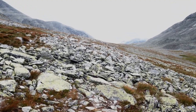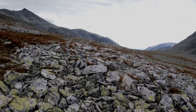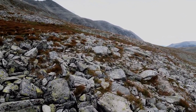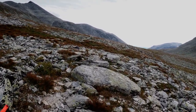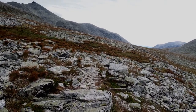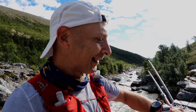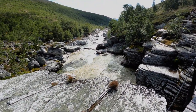So, yeah, just thought I'd give you an update where we are. It's about 26 kilometers in at the moment. I think I said that already. Quarter of the way through, and yeah, so far so good. 32 kilometers in, beautiful place.